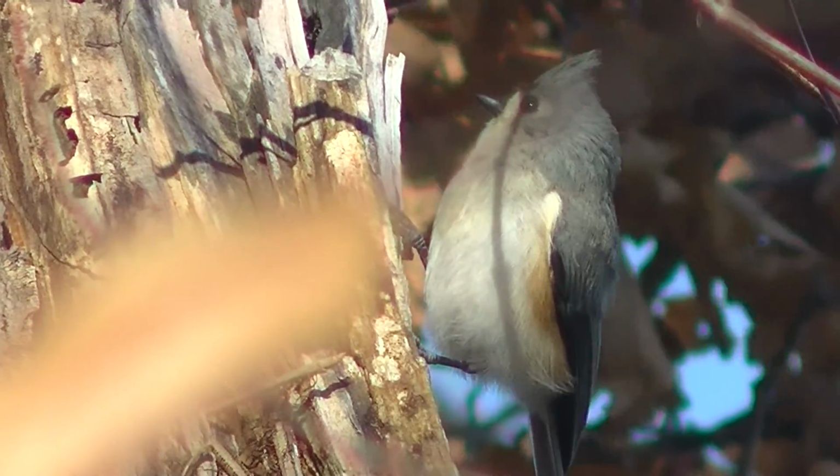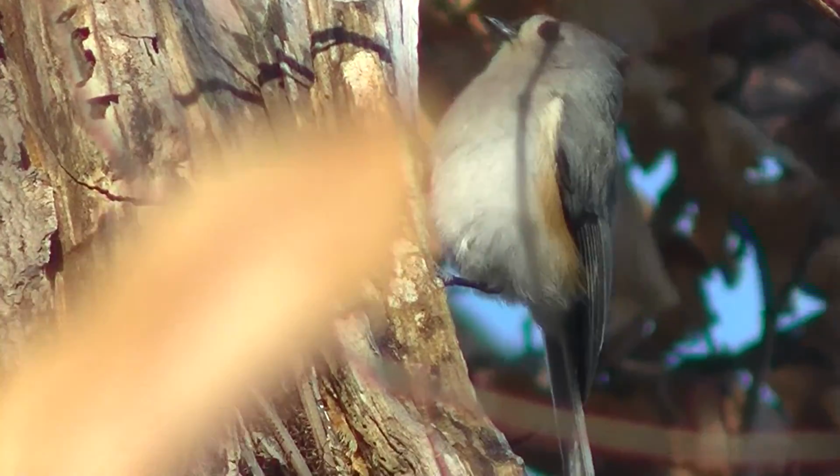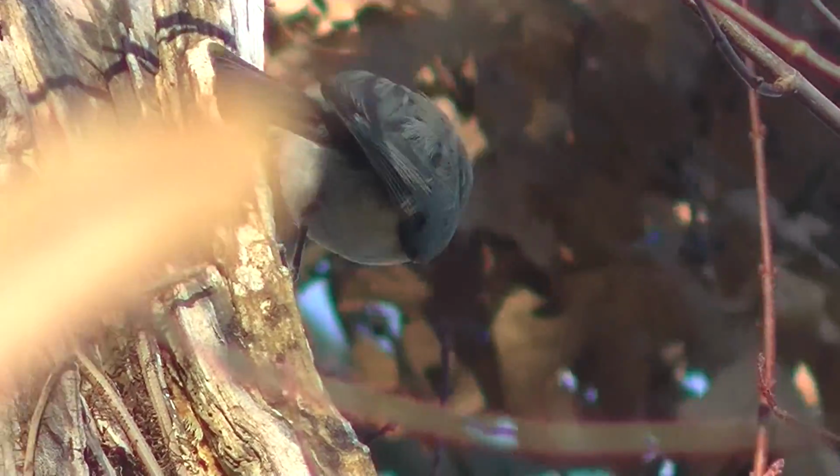Little forest birds are very hard to get pictures of. Titmice tend to stay very high up in the trees, so I rarely get a picture of them at all. This is probably the best pictures of a titmouse that I have ever gotten.